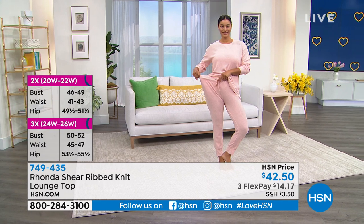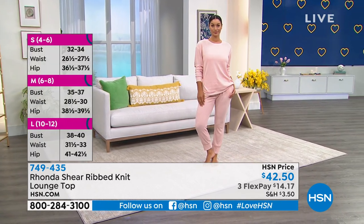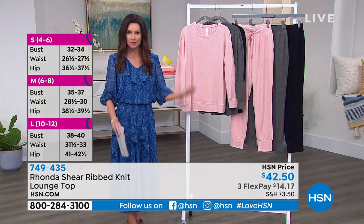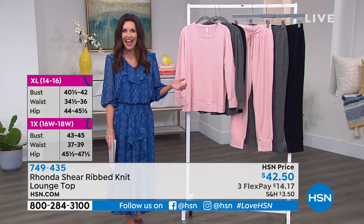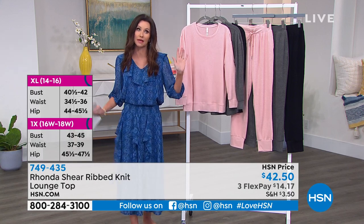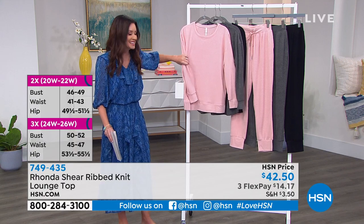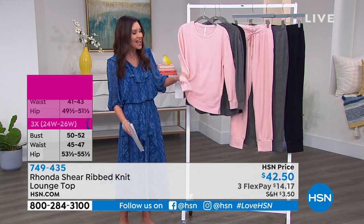In style. There's nothing later than this right now on the market. That's so true. And what other lounge top do you have that you could sleep in, wear around the house, and then put it on with a heel and wear it out? And if somebody happens to put their hand on your back, or maybe you're comfortable with hugging people, they'll go, oh. It's like bringing the comfort of home everywhere you go.